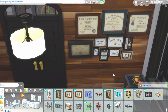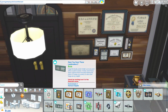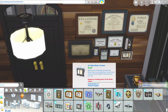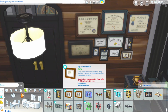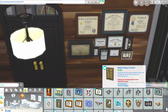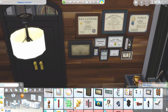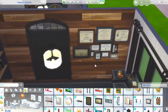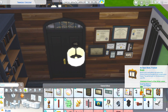Unfortunately, since I had to have a sim, I can't just access all of this like I would if I was in free build, so I have to use this long cheat, bb.ignoregameplayunlocksentitlement, so I can use these very fun framed ones that will really just add to this office vibe, make it look very official. So there we go. Yeah, there it is. So now I just have to clutter up these walls with all of my fancy little diplomas and such.